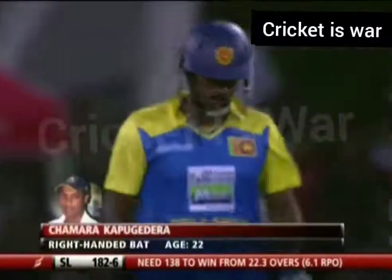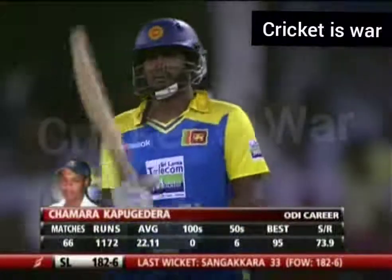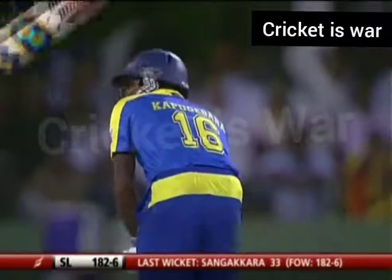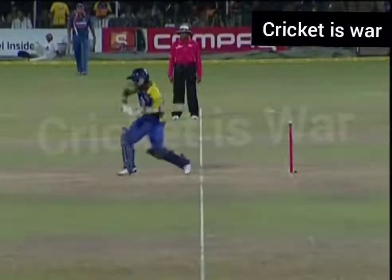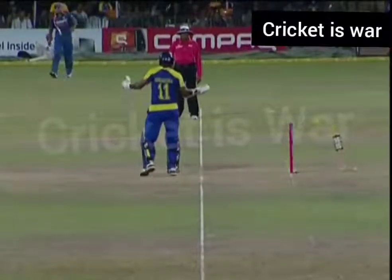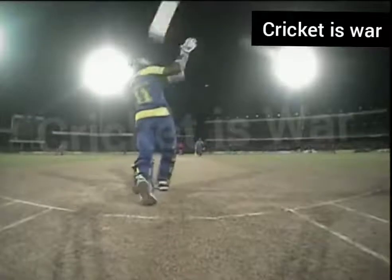Compaq is the new man. He's fashioning a little bit of a record there, 66 matches. He's standing out of his crease, and there goes the blade. It's sweaty and humid here and slippery. Incredible. Gosh, that's one way of getting a wicket.